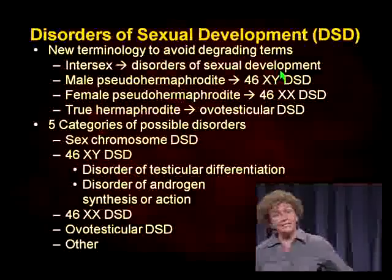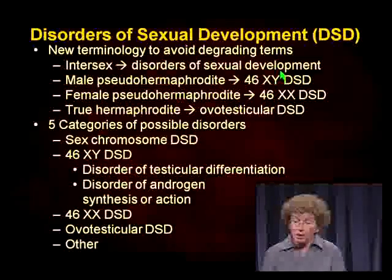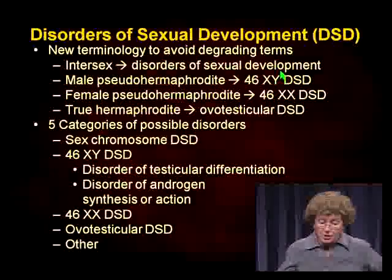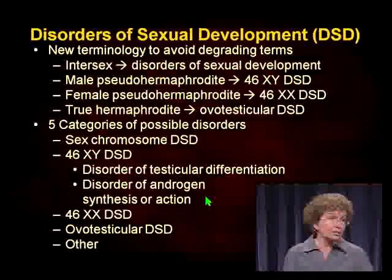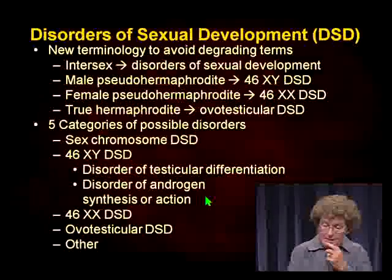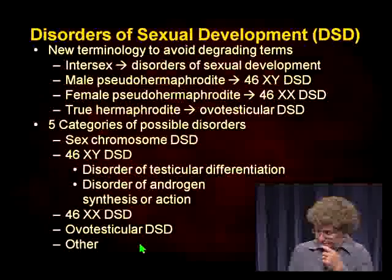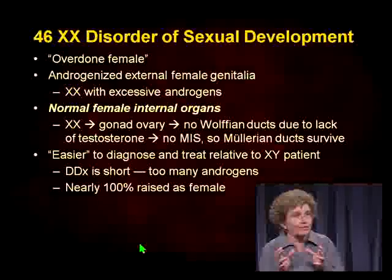Now, they've changed the name. It's more PC now. They don't use these words, you know. It's supposed to be intersex. We use the words disorders of sexual development. The male pseudohermaphrodite is a 46XY disorder of sexual development. And then down the list here. So basically, there are 5 possible reasons why you're going to have ambiguous genitalia. You can have a problem with the sex chromosome. You can have 46XY DSD. So that's either a problem with making the testes or the androgens, or recognizing the androgens. So it's either testicular disease itself, or if you can make the androgens, it's a receptor problem. The 46XX disorder of sexual development, the ovotesticular, and then other. So 46XX is kind of like the overdone female, like there are too many androgens, okay?